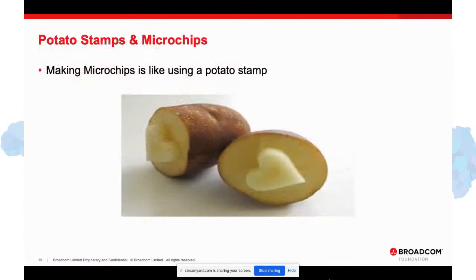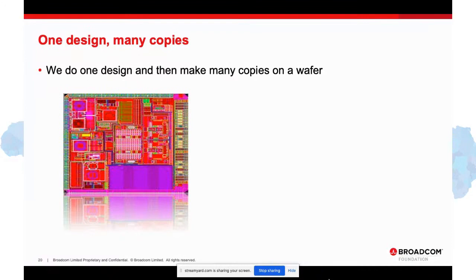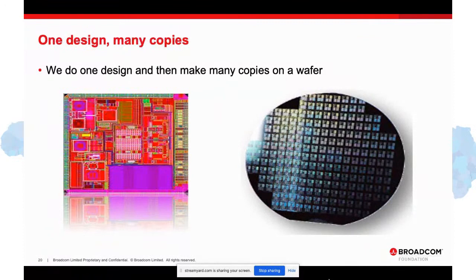Making microchips is like using a potato stamp, where you make a design and then you make lots and lots of copies of that same design. So we do one design of a device, and this is a plot of a complete microchip. And then we put that onto the silicon wafers that I mentioned earlier on, and we reproduce it many, many times. You can see in the picture that there are many little copies of the same thing, and there may be 5 or 10,000 copies on that one single wafer. So it really expands the manufacturing capacity that you can get on one single wafer, and you replicate many, many designs in one go.